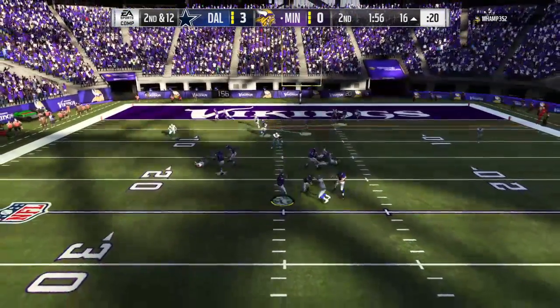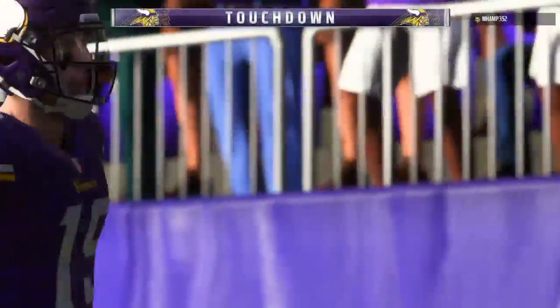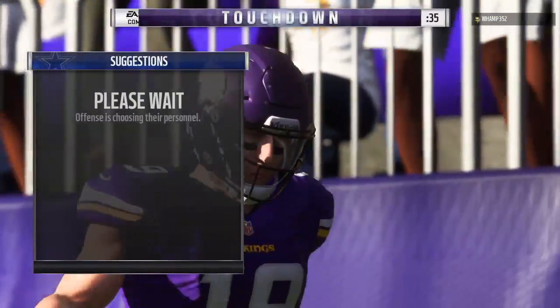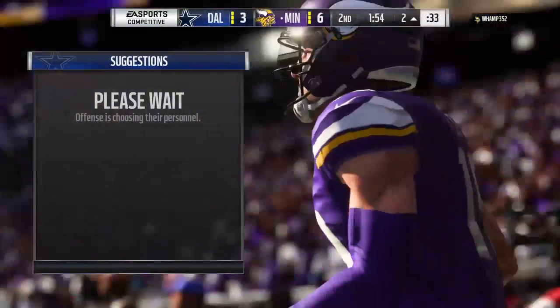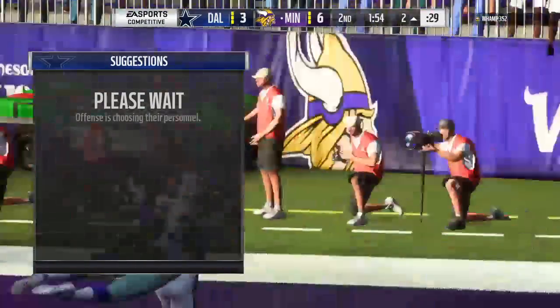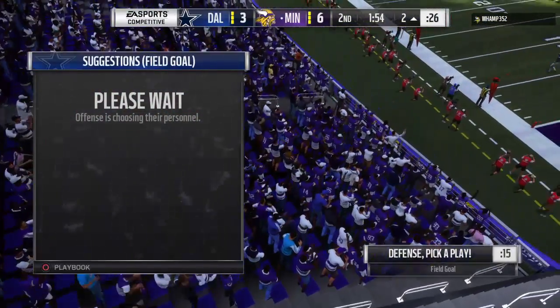Cousins now on 2nd down. And Thielen's got it. Touchdown, Vikings. Adam Thielen, a 16-yard touchdown. And the Vikings are able to strike for 6. And they use that height on the outside to get the score.